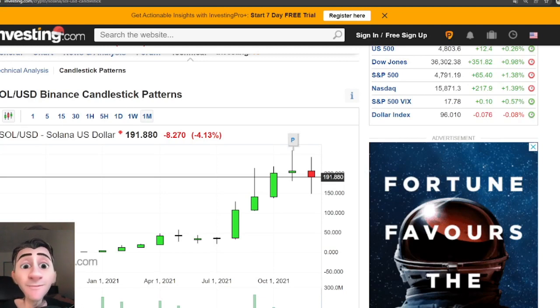This is the price prediction for Solana for the next day, for the next month. We will check what's going on with Solana, and we are starting now with this analysis. So guys, let's go.